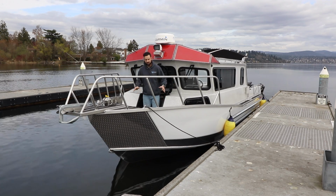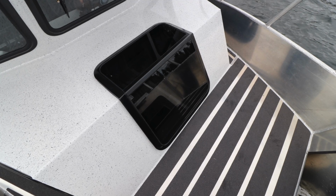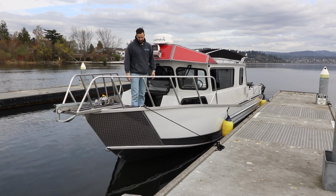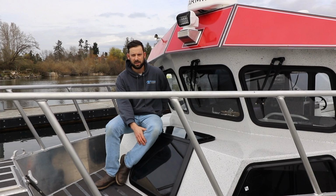Really cool. Let me show you some other features of our bow, which I know you've seen before, which is always nice. Nice big area up here. Lumar winch, free fall, nice anchor. This customer wanted big bow rails, feel real secure up here.